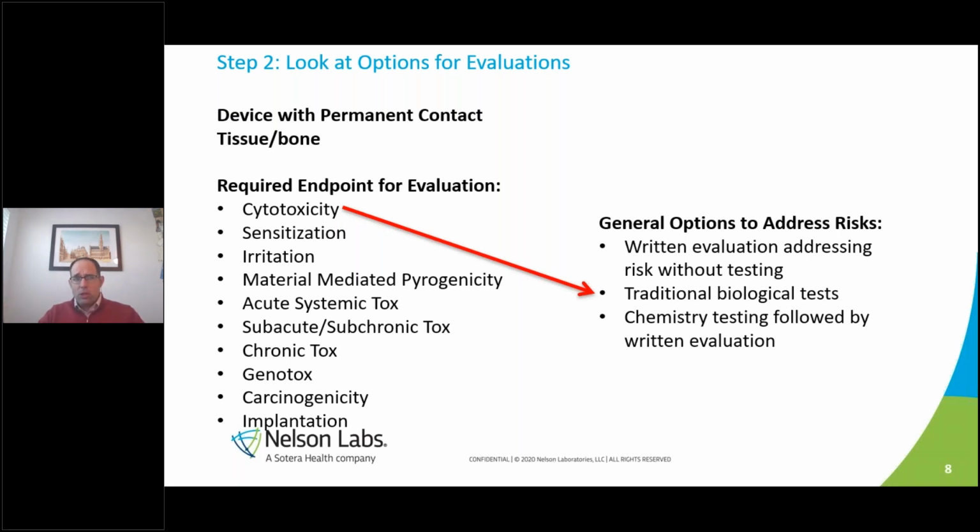If, for example, you did sensitization before on a device, but maybe you've changed some materials or processing from the device you originally ran sensitization on to the device you're now looking to get MDR. What we could do is look at those changes and evaluate them for sensitization. Is that material you added a sensitizer, or is that processing residual you potentially have on there a sensitizer? So we may be able to evaluate sensitization through a risk-based approach.